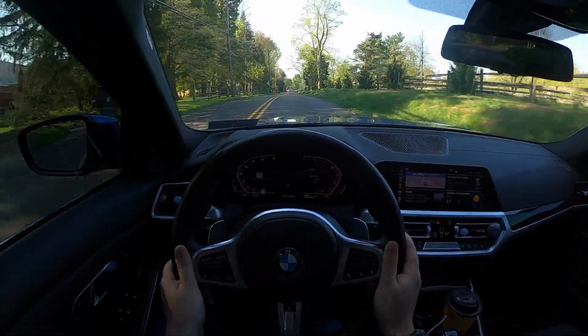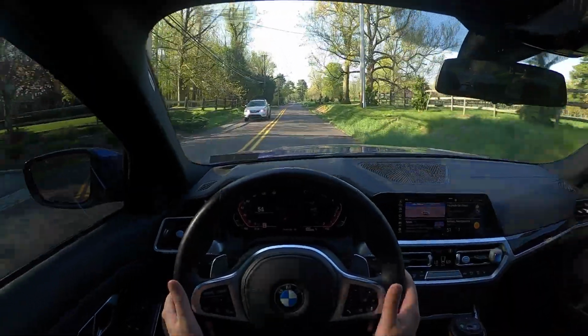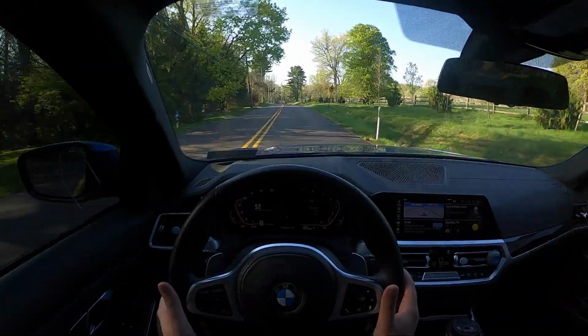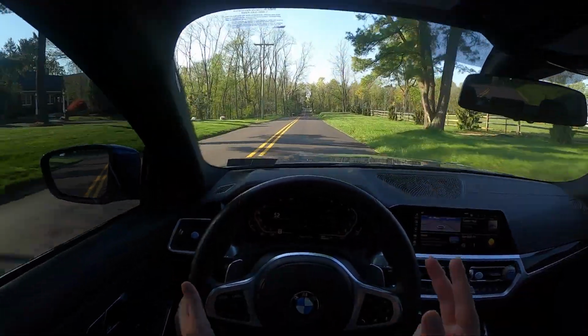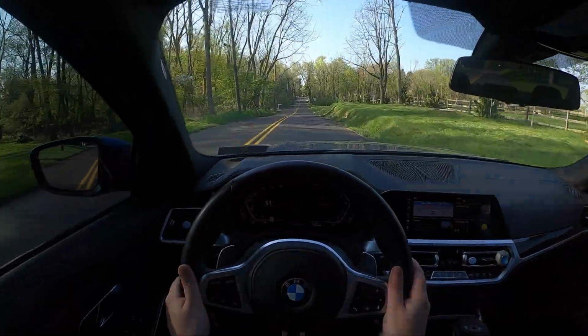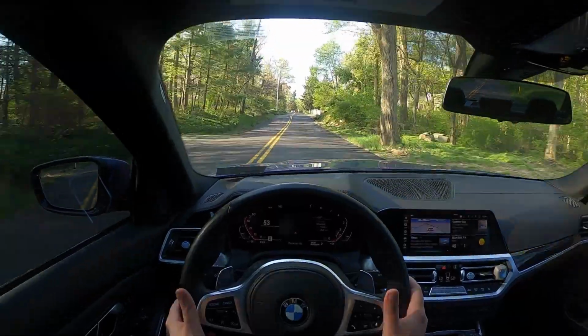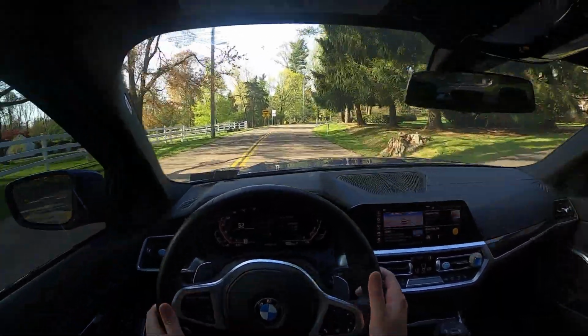And I just love ringing this car out. This 8-speed automatic shifts so smoothly. One of the smoothest shifting automatics, just buttery smooth, just snaps into gear, shifts nice and quickly, and always gives you the exact gear that you want. It really reads your mind. It really listens to your foot. It does what you want it to do.